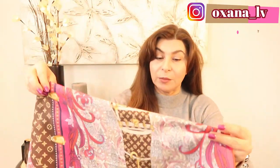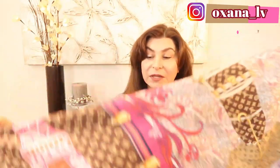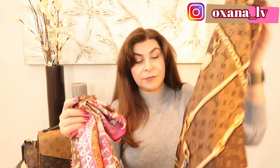And I have many of them. And obviously when it comes to the scarf, it's the color, it's whatever is your preference. But I just want to talk about this particular one, because it has enough color and it also has monogram, but it's not like everything is monogram. In reverse, I can show this one.